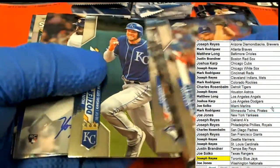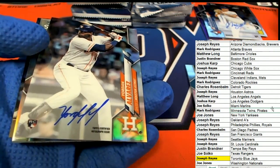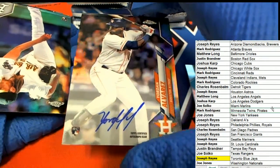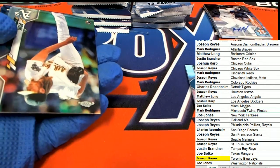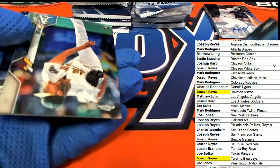We ship everything out of the break. Look at this, Alvarez auto. Ho, ho. Big Hit Boulevard, congratulations to Joseph R. Nice Alvarez auto.